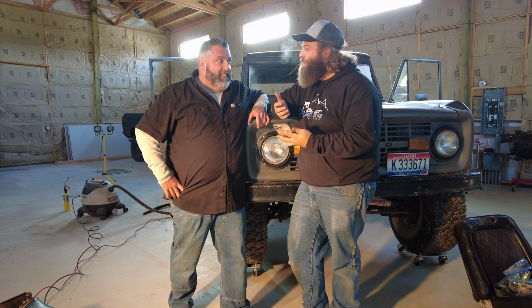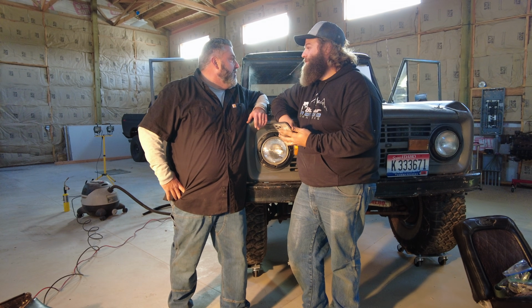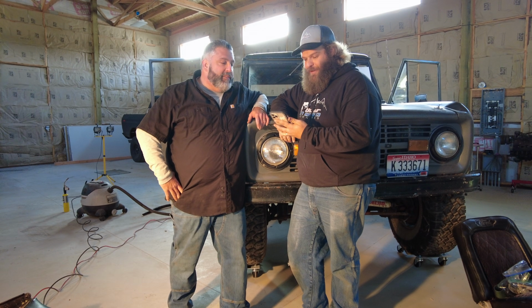Isn't that your wife's favorite color? It's one of the two that she's always wanted. She'll be very stoked to hear that this is grabber green. It's going to stay gray for now, but maybe someday we can put it back grabber green. Perfect.